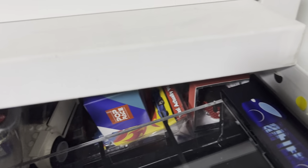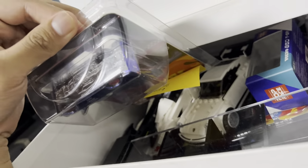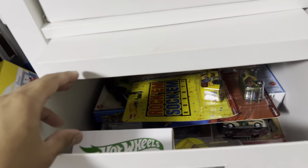Then this one right here, oh, I have some extra things here. Like the empty Pop Race boxes, I have an extra RLC that I'm trying to sell off, a Lego car right here, and the display case from the Diecast, really cool guy, who actually gave me my own custom Victor D. But for the time being, I have to keep these in the boxes because I really have nowhere to display them. My room is very small, you know, just Singapore things. But I do hope that in the future, when I have my own house, I get to display things the way I like.